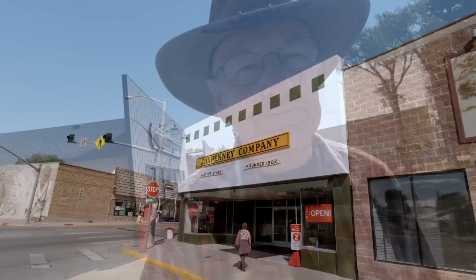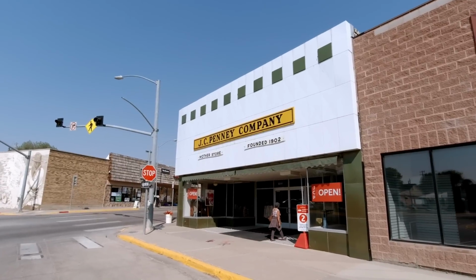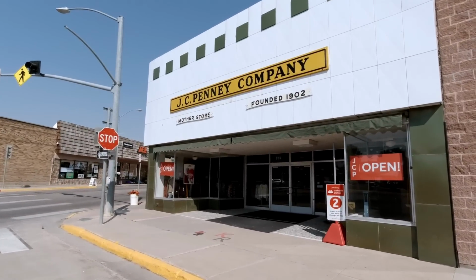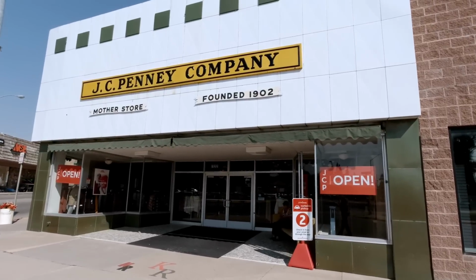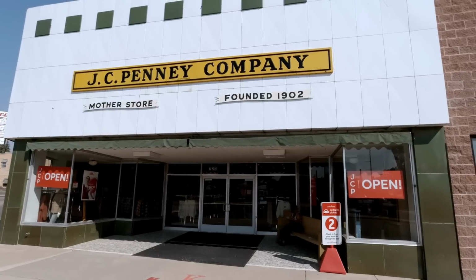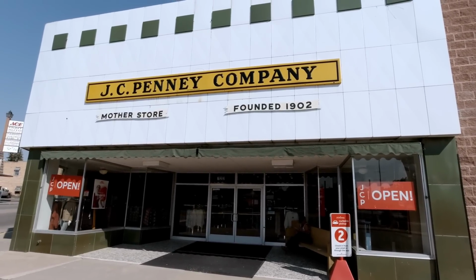Kemmerer. It's the original JCPenney store, the very first. Yeah, you would have thought that the first JCPenney store would have been in Chicago or New York or somewhere like that. But no, it was right here in little tiny Kemmerer, Wyoming.